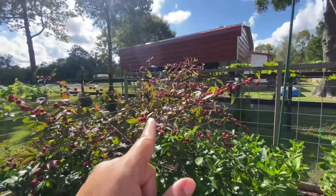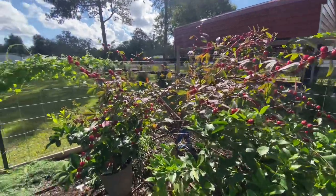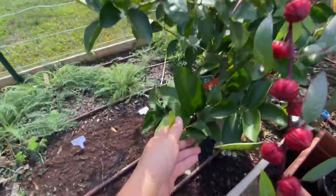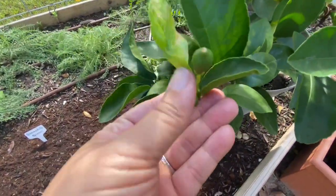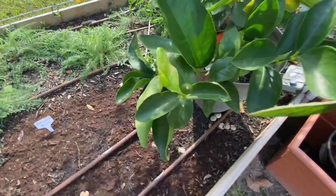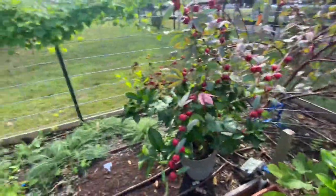No, I have not picked the Roselle, okay? I'm going to do that maybe today, if I have time. I'm going to do it today. Oh, definitely got new limes. Look at those. Those are pretty good size. So the lime flowers for sure got pollinated, so we'll get more limes. So mama can have her drinky drinks for sure.